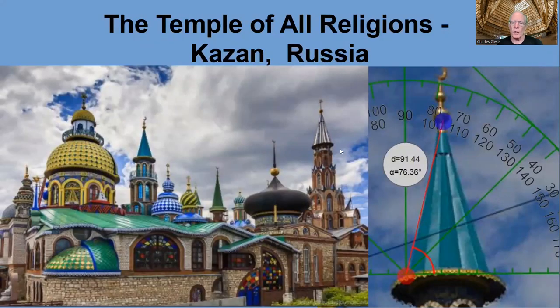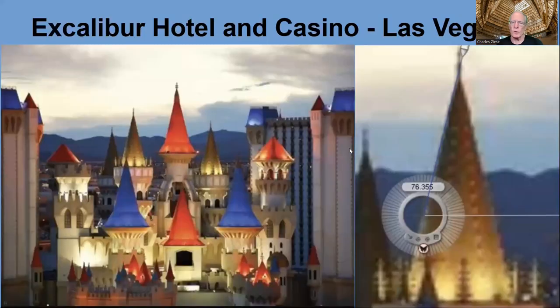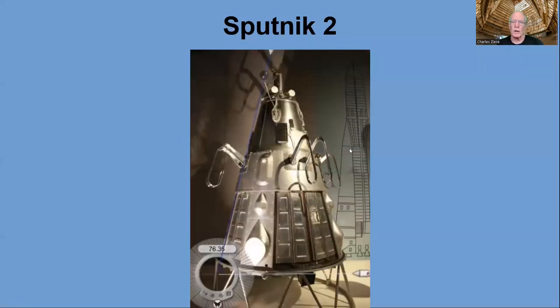Here's a contemporary museum that's been built in Kazan in Russia that demonstrates the history of the use of these conical structures with this 76345 geometry. Here's a contemporary hotel in Las Vegas with it, the Excalibur.